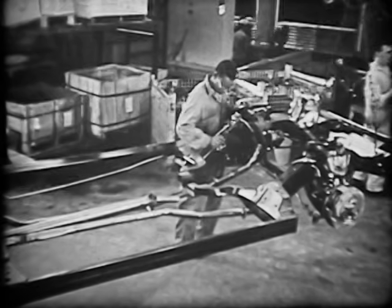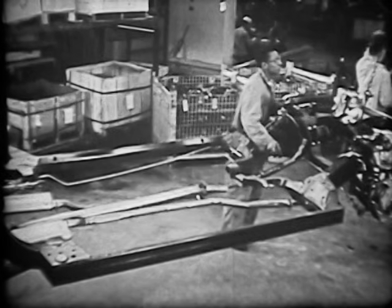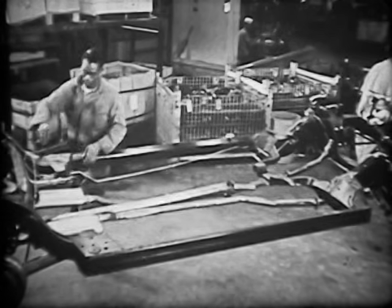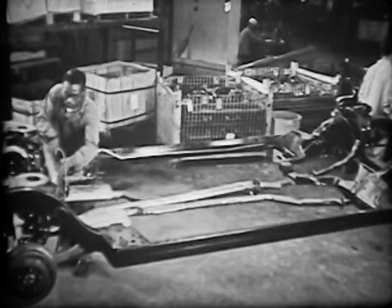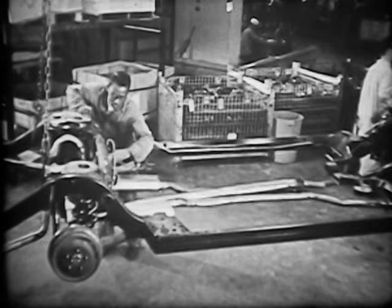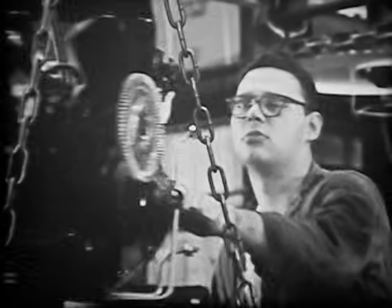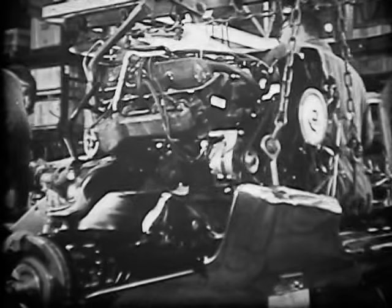We move now to the final fusion of everything. The output of frame plants and stamping plants, body lines and paint lines, steel mills and vinyl mills, engine plants and glass plants, all converge on Ford's 21 final assembly plants. There it takes about 19 working hours for a car to be born. In each of these hours, dozens of men will do something to assist its birth. Attach the rear end, mount the engine, add wheels and brakes, secure the body, install seats, and so on.